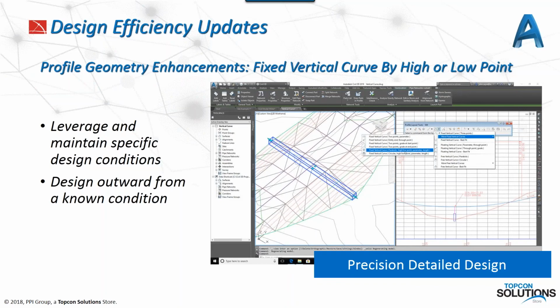So probably one of my favorite ones that have come out in this release is the profile geometry enhancements. Now we have the ability to fix a vertical curve by a high or low point, and you can see there in the little preview on the slide. What we're trying to show here is possibly a culvert or some low point on the design that we need to achieve, or perhaps a starting point.